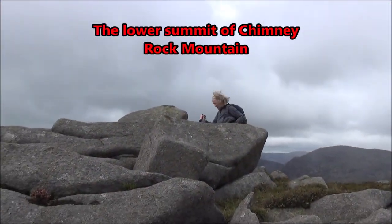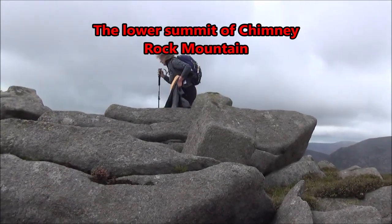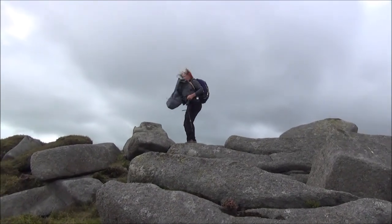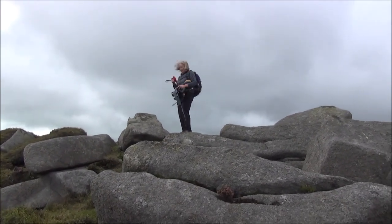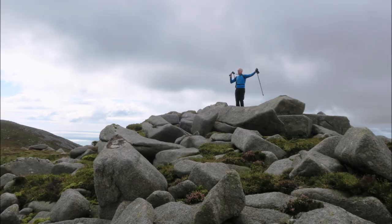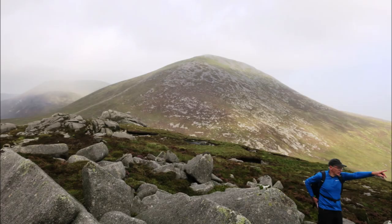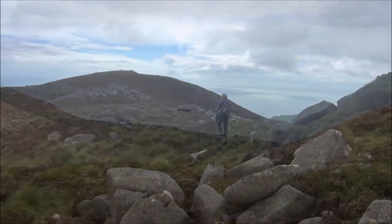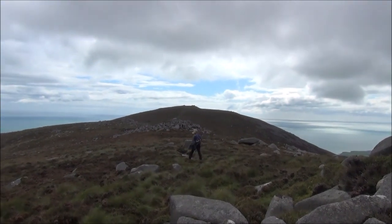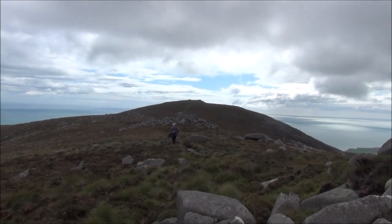Final assault on the summit. Here she goes, here she goes. Look at that pace. Big executive decision. To press on to the next summit. Woo-hoo! Great job, because the weather's starting to close in.